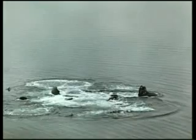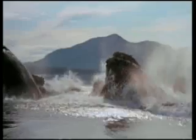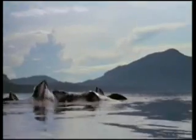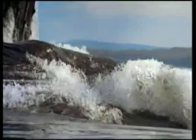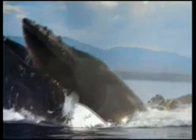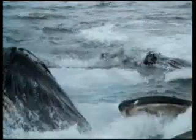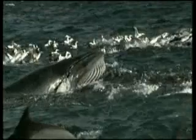When the whales start to move to the surface from inside the circle they form, all they have to do is open their mouths. Thanks to these intelligent tactics and concerted behavior, whales are easily able to catch fish. Naturally, birds also join in the feast.